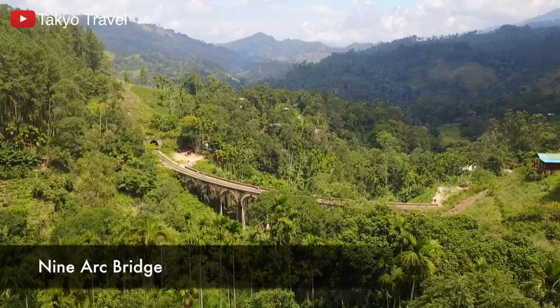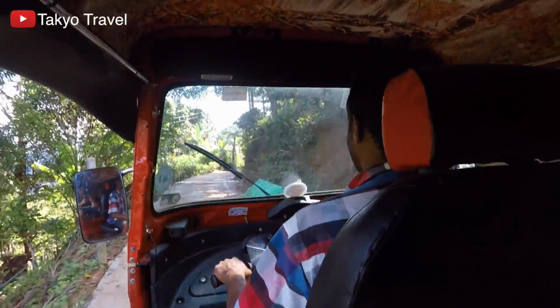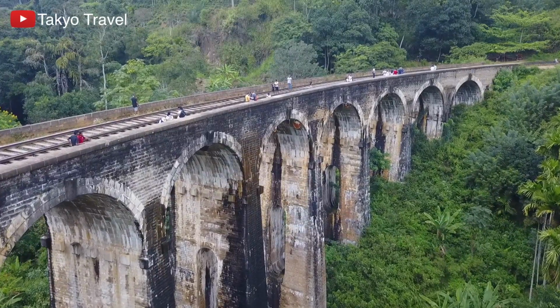Another gem not to miss is the 9-arc bridge. Oh my god, look at this. Oh. Can I drive your tuk-tuk? Yes. To get there, just ask any tuk-tuk and they'll find the best way to get you there.